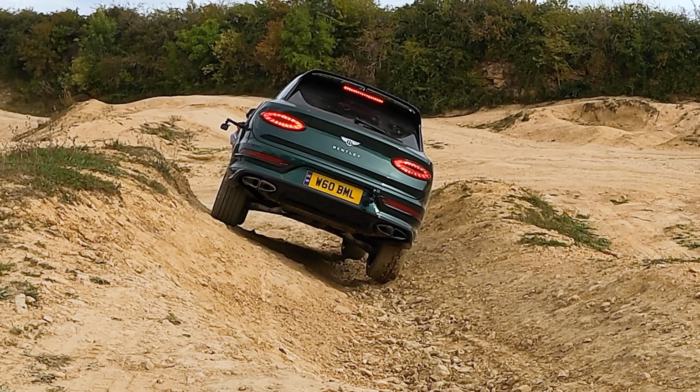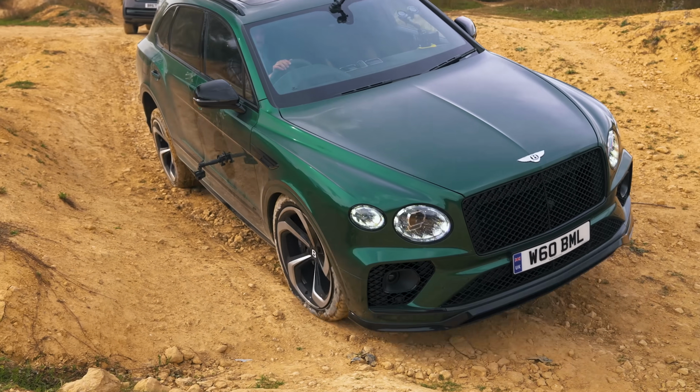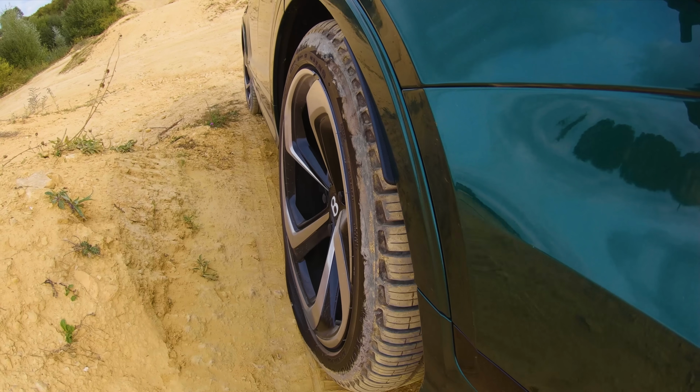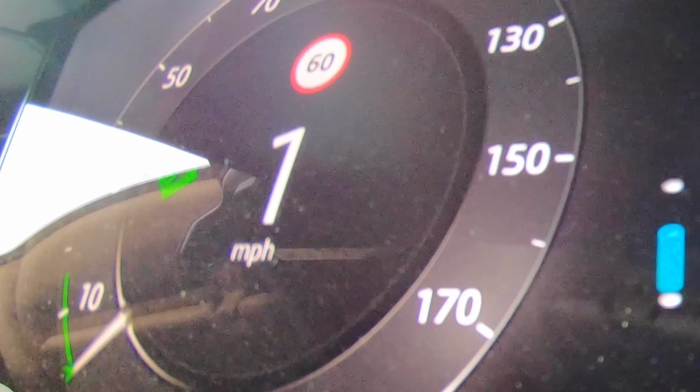Ah, it's doing that no problem at all. Oh, it looks like his rear right wheel is hardly touching the ground. Wheel in the air, and the rear left is just squished into the wheel arch. Right, time for me. Turning on full hill descent control.